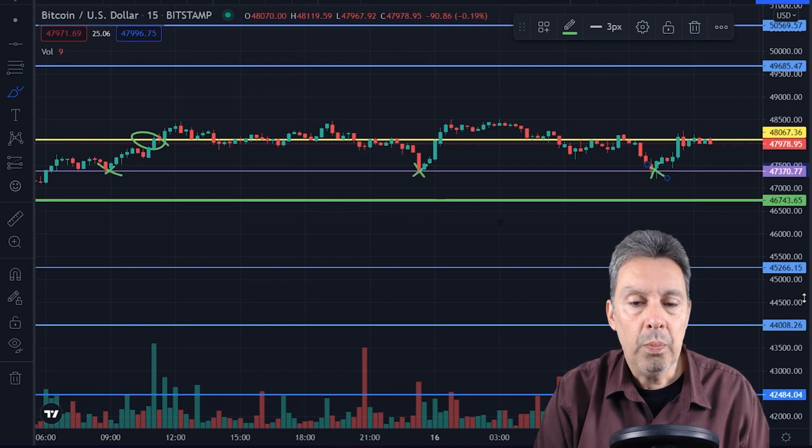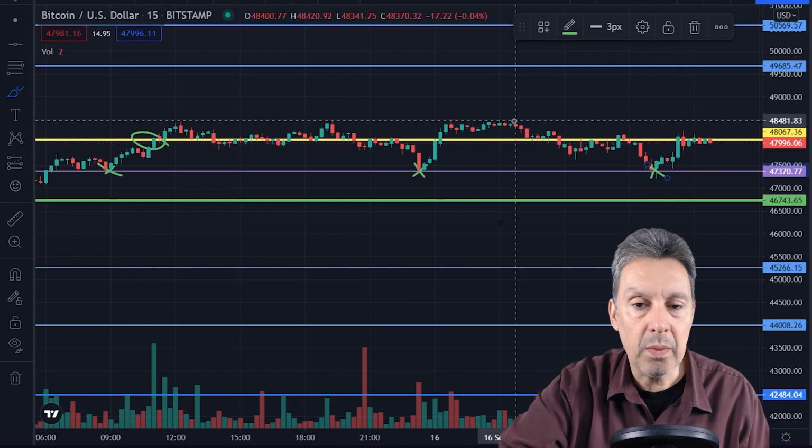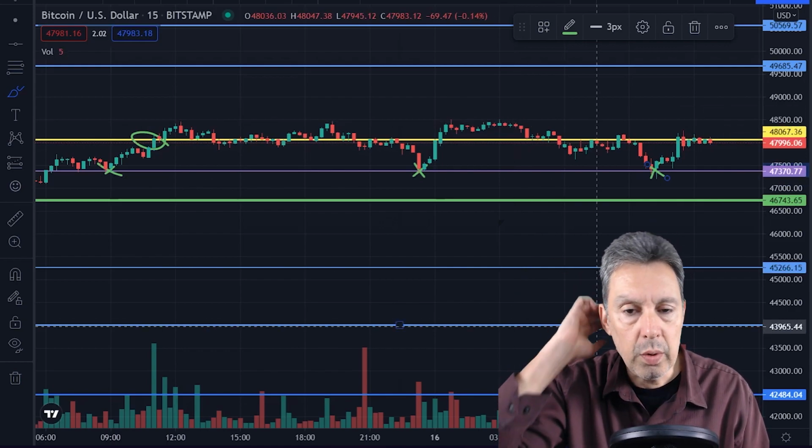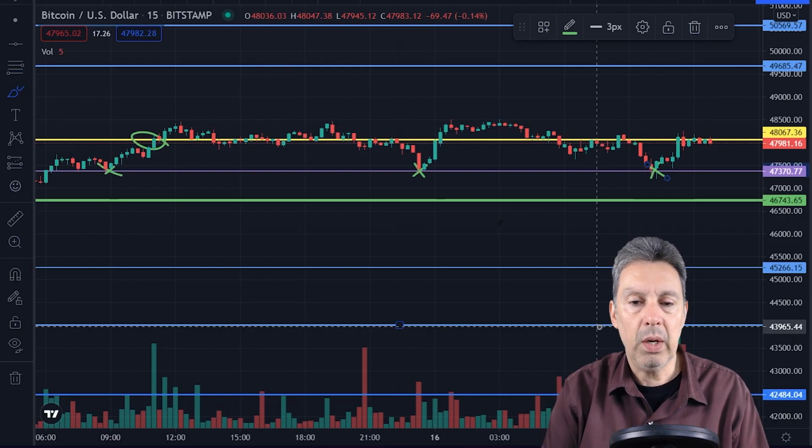And Bitcoin right now seems to be trying to decide if this $48,000 line is a line of support or a line of resistance. In the meantime, it's been trading back and forth in a very tight range between this purple line at 47.3, and it's been as high as about 48,400 in that time frame. So, that's just about a $1,000 range in the last 24 hours. So that's a very tight range for Bitcoin to be trading in.